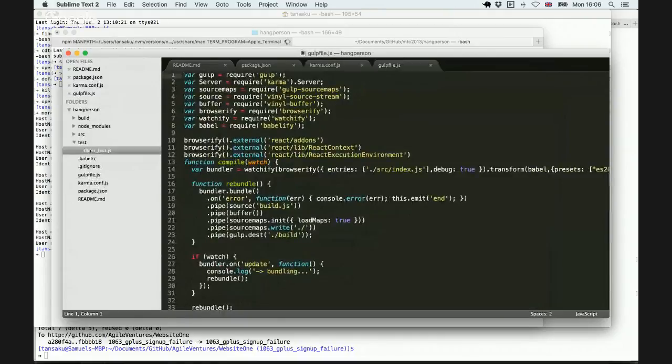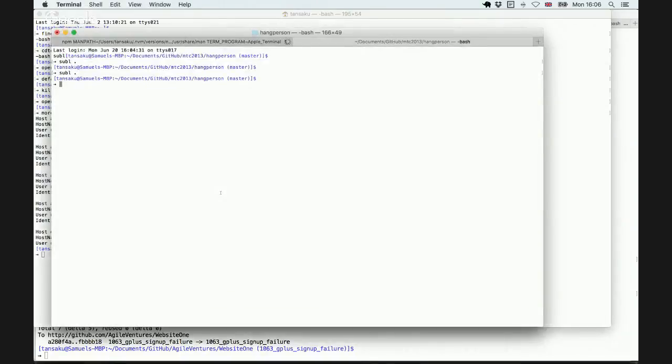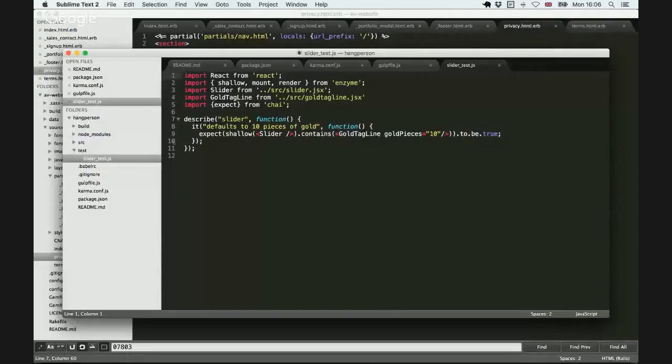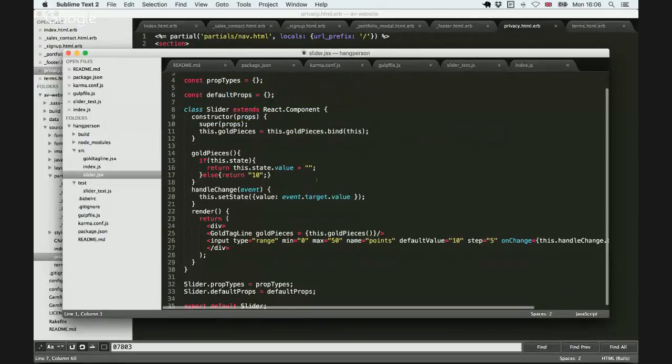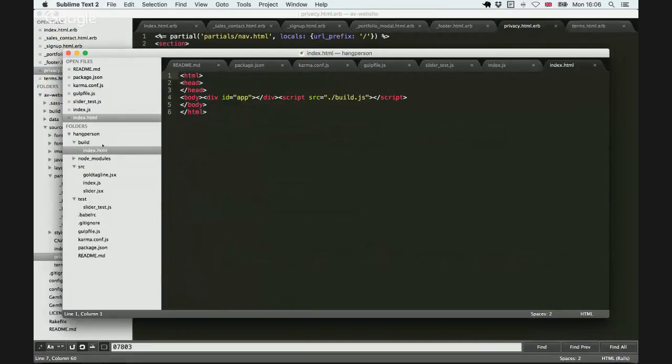Okay, so you've got some Karma testing in there. Yeah, with Chai and stuff. Is that done yet? No, I don't think so. So the build here, we're using Browserify to build what's called a bundle, and it does some stuff.